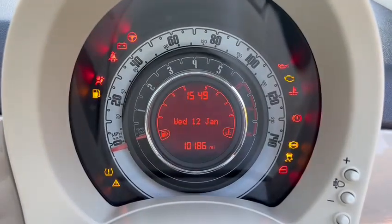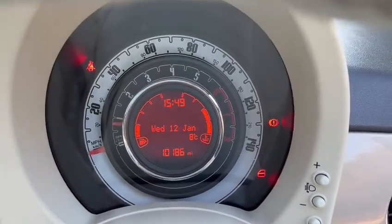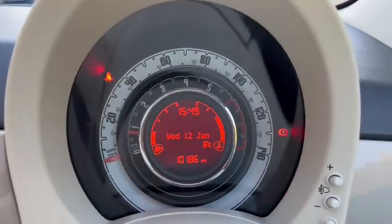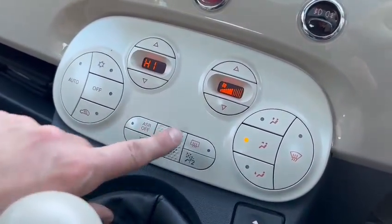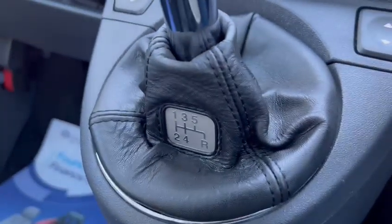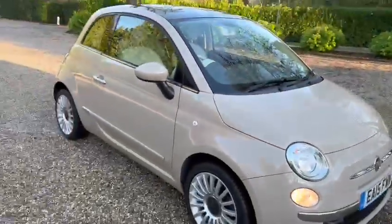So we'll just start the car now, give you the exact miles. So the exact miles is 10,186. And as you can see, we have no warning lights. We've also got traction control, start-stop, and heated screens. And you've also got your front daytime running lights.